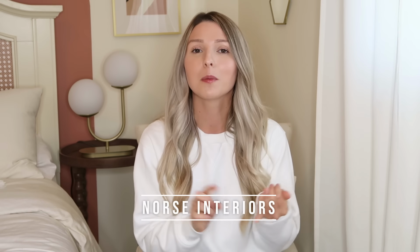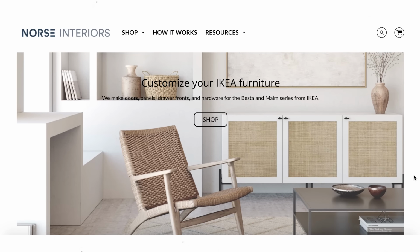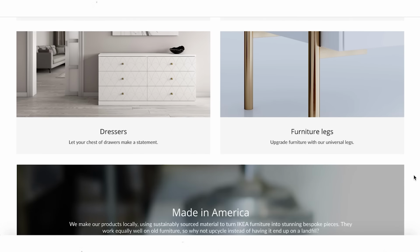Alright, and the last IKEA hacking company I wanted to share with you is called Norse Interiors, and they're available in the US and Canada. They help you customize IKEA storage cabinets, IKEA TV stands, dressers, nightstands. They also have furniture legs, pulls, and handles as well. So there's lots you can do to customize your IKEA furniture using this company.